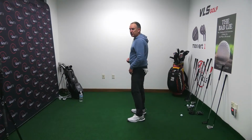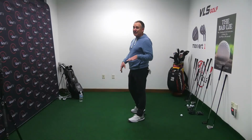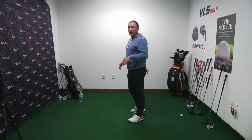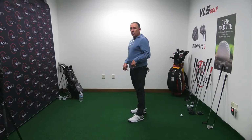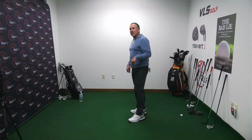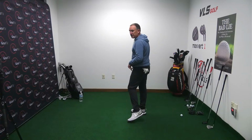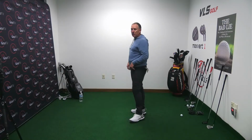I got my Square shoes there from my friend Bob. These are great shoes, matter of fact, if you struggle with balance when you're swinging the golf club. They make a great product, but you can see my heel is coming off the ground a little bit. So the question is, is there anything wrong with that?